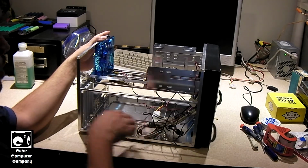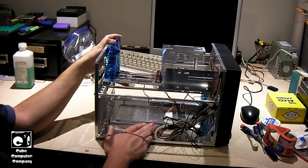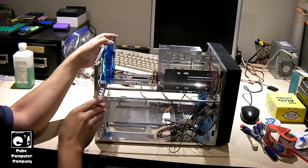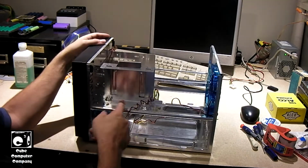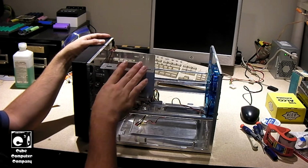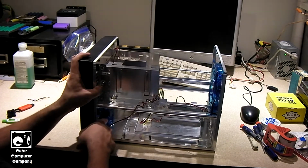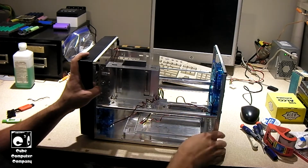So, this case can sport a micro ATX motherboard. It has two 5 1/4 inch bays. Has one front 3.5 inch bay here. It has two 3.5 inch bays over here for the hard drives. And this little cage here is removable. You take two screws out and this comes right out. It comes with two fans, this 80mm fan here and this 120mm fan here, which I'll test here in a moment.